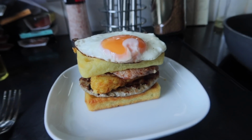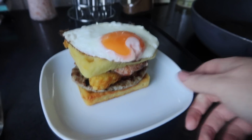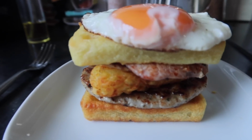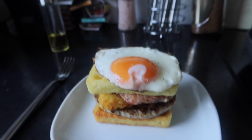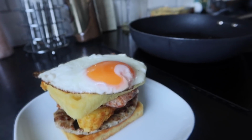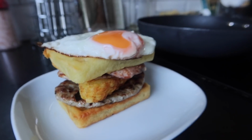There we have our potato waffle stack. Looking forward to this. I mean, admittedly it is like 546 calories, but I would say that is well spent based on the fact that I'm definitely going to be full up from this. So yeah, gonna go and have this.